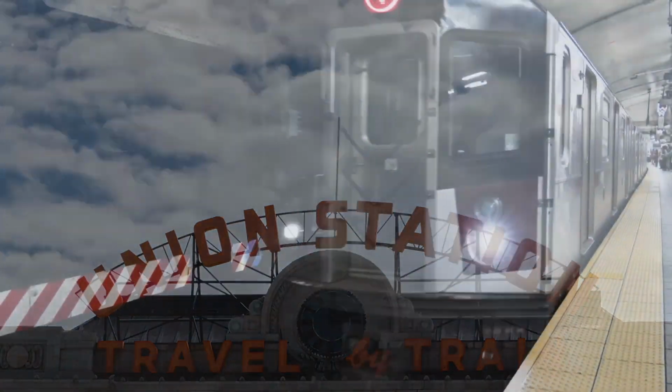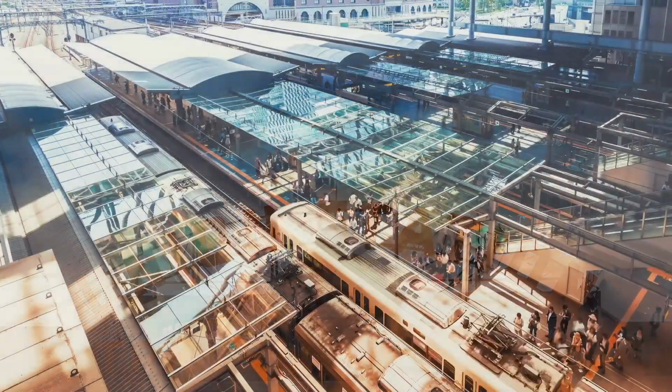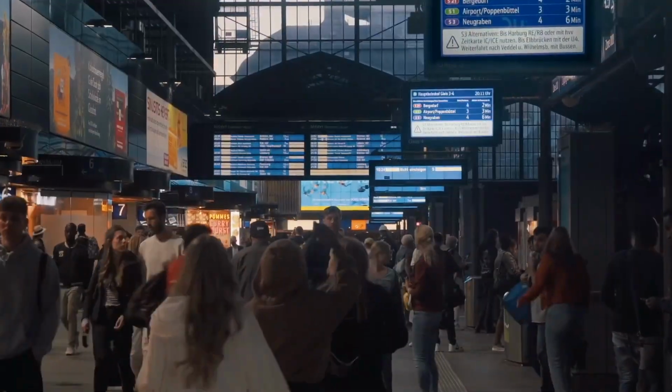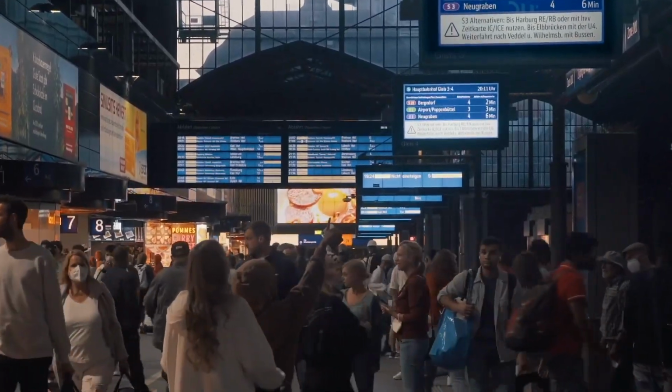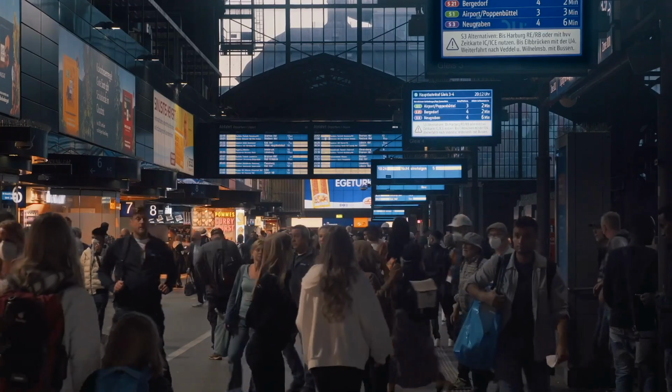This is the heart of Toronto's transit system and a historical landmark. Opened in 1927, it's one of Canada's busiest transportation hubs. Fun fact, over 300,000 people pass through this station every day. Union Station has trains going around Canada and even to international destinations like New York.